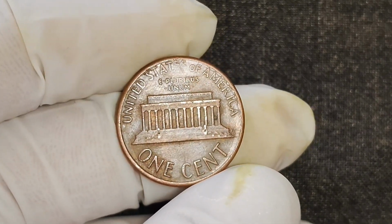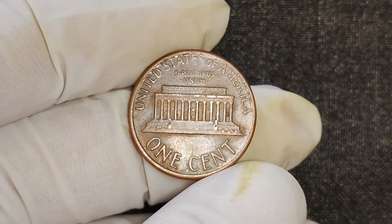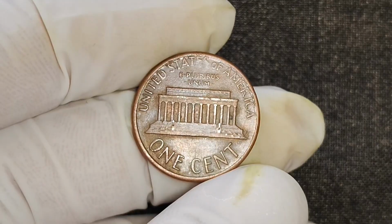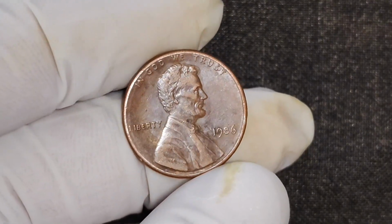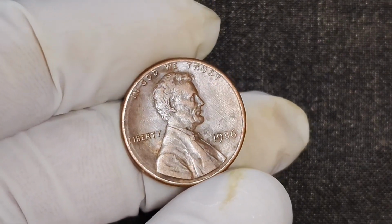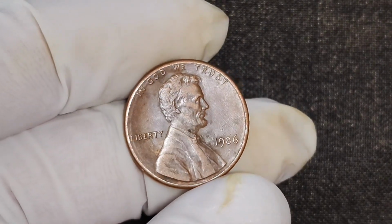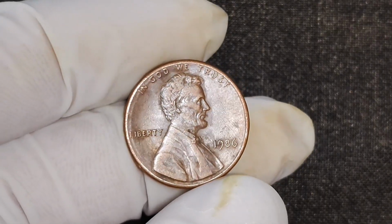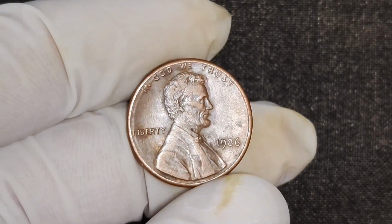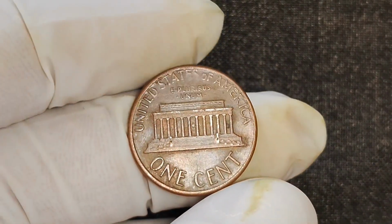Now, you might be wondering, how do I know if my 1986 penny is worth a fortune? Well, the answer is simple. Get it checked by a professional appraiser. Many coin dealers or professional grading services will be happy to take a look at your coin and tell you its worth. And if you do find that it's one of these rare no-mint mark pennies, you're in for a major payday. If you're going to sell your valuable coin, make sure you do your research first.